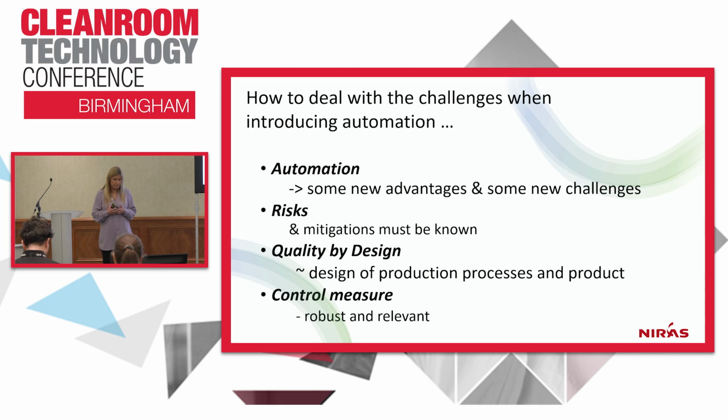We also have our quality. We need, quality by design, we need to know our design, we need to know our processes and our product. We can't just put something in a black box and a product comes out in the end, and then we just test for sterility and say everything is fine. We need to know the whole process of the product, what's going on, and what are the places where we could have a challenge. And then on this basis, we should have some control measures, and they should of course be robust and relevant.